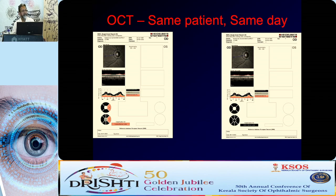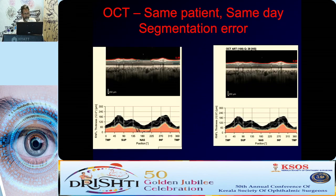See, the problem is the segmentation. It's the same scan of the same patient on the same day. Unfortunately, I don't have the pointer, I'll just walk over. Out here, the segmentation has gone wrong and it's gone red out here, and one segment has gone red. In the same picture there, the segmentation is correct and the same segment comes out as green. Anyway, I'm through with it. Thank you. So this is what it is. The segmentation went wrong there. Same thing, same picture, and the graph hits the baseline down. Whenever the graph hits the baseline down, you have to be suspicious of the OCT.